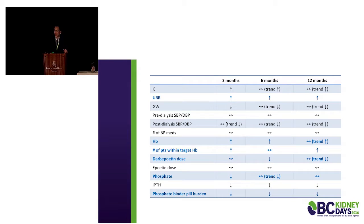Some of the results are presented here, and I'll just draw your attention to the points that we've highlighted in blue there. Of course, urea reduction ratio had gone up as one would expect. It seemed to be associated with better anemia management as well. We saw a reduction in phosphate levels, and in terms of phosphate binder pill burden, which is something quite meaningful to our patients, we saw a reduction in the necessities of phosphate binders.